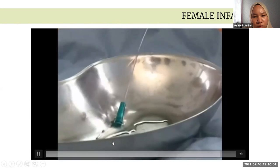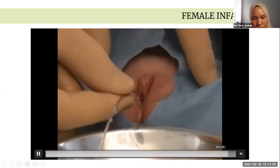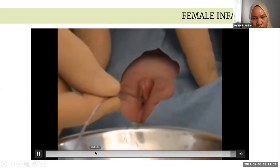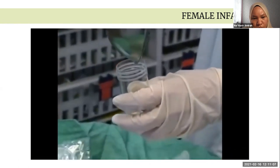After the catheter has entered the bladder, urine should drain through it into the container. When urine flow ceases, remove the catheter, or both catheters if there is also one in the vagina, and submit the urine for culture and urinalysis.